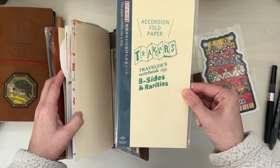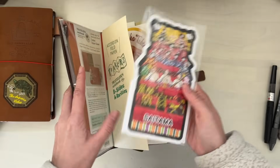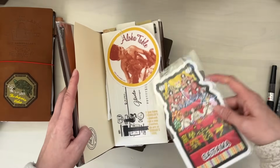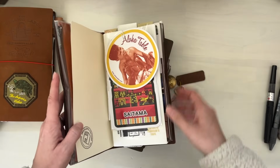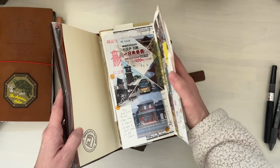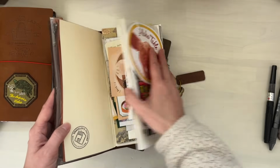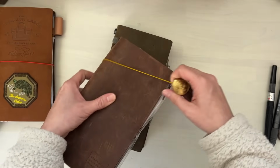I have one more here, so I'm ready to go, but I'm not sure why I haven't finished that off. Maybe that's a goal I'd like to work on in the New Year, to finish off this last insert. Then we can hopefully start again in 2024.